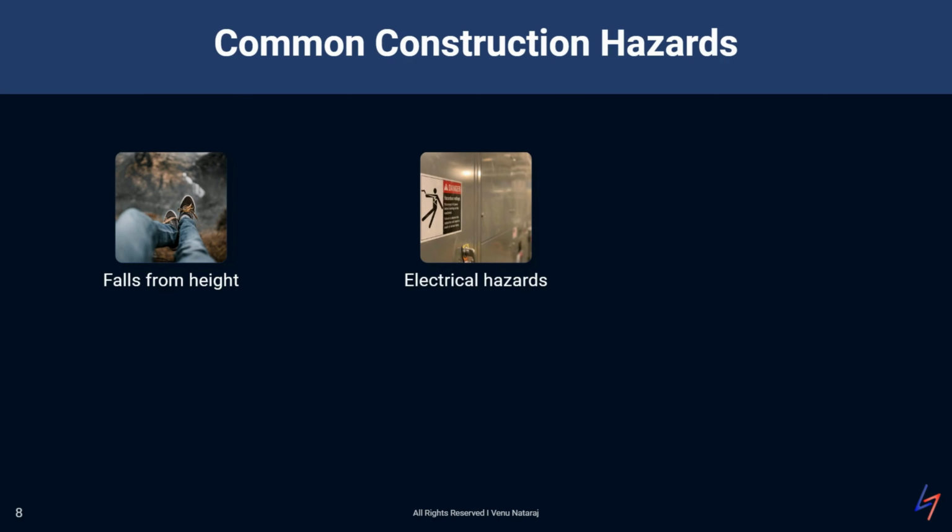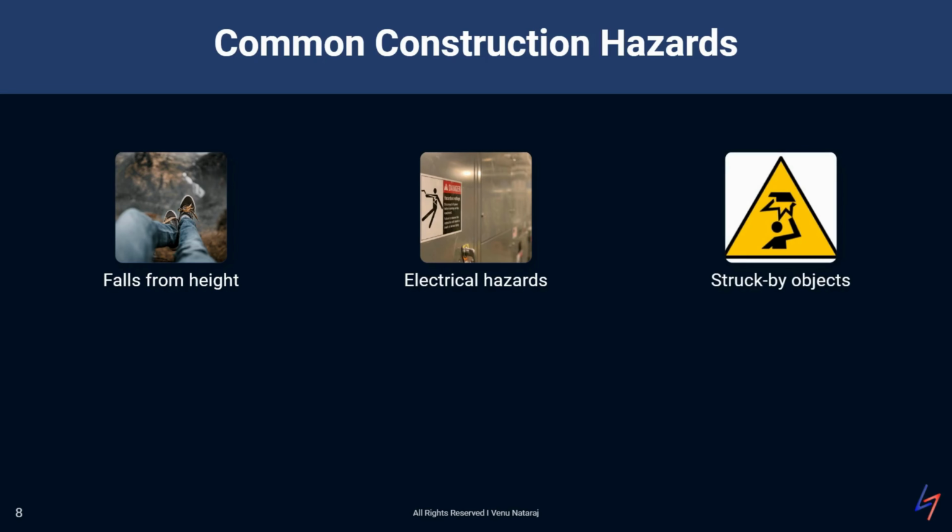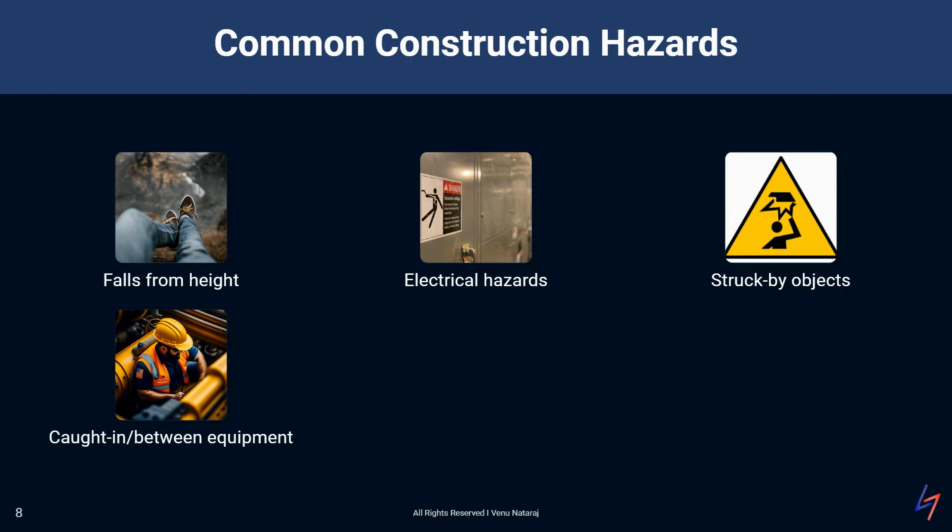Next up, electrical hazards. These are another significant risk. This can include contact with overhead power lines, damaged cords, or improperly grounded equipment. The risk of being struck by objects is also prevalent on construction sites. This could be from falling tools or materials or moving vehicles and equipment. Getting caught in between equipment, such as being pinned between a vehicle and a wall, is another serious hazard.